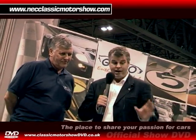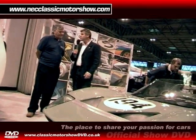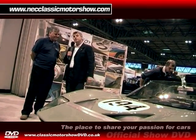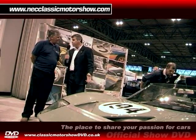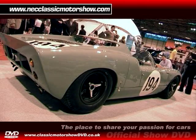Well, tucked away in a corner of one of the halls is one of the rarest cars in the show, one of only 4 ever made, and here to tell us about it is John Wisher from the GT40 Enthusiast Club. John, this car is a remarkable find and in remarkable condition, but tell us a bit about the history.